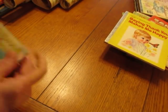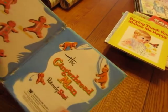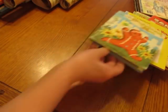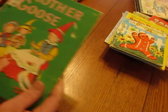And the Gingerbread Man. I didn't realize I picked this one up. But it's cute. I'll use it. Mother Goose.